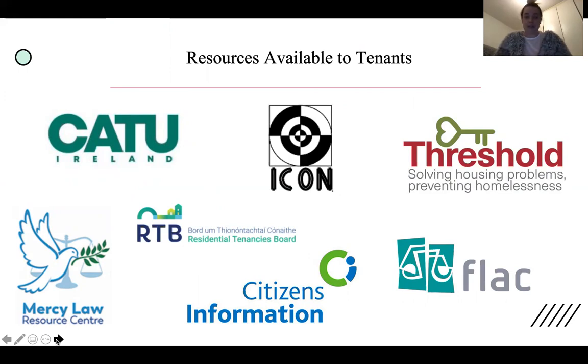Some more resources available to tenants. We always end our PowerPoints and videos with this. We've got CATU Ireland, which is the Community and Tenancy Union, sorry. We have Mercy Law. The RTB is a great website. Citizens Information as well is very accessible. We've FLAC, Free Legal Aid, Threshold, and of course ourselves, ICON.